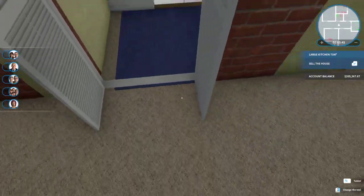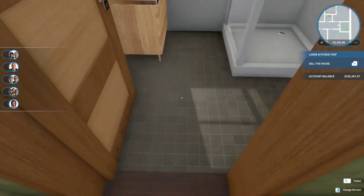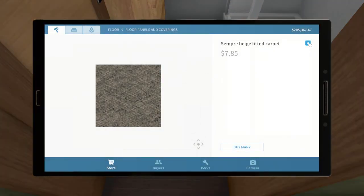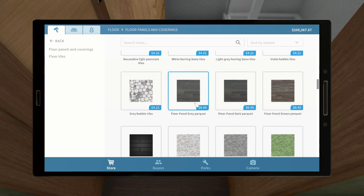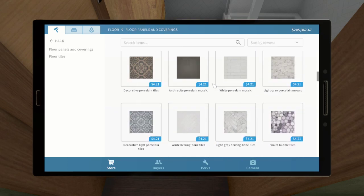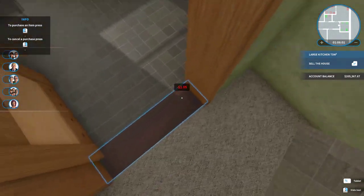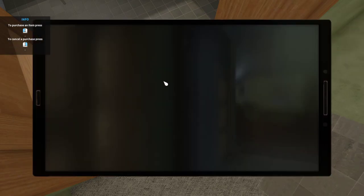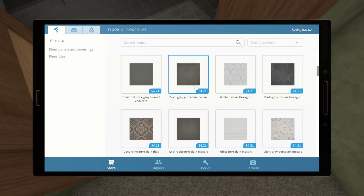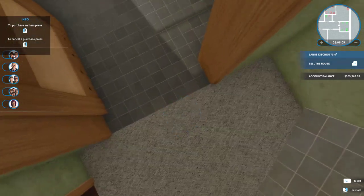Damn it, I didn't want to do that. Whatever, it's done now. I'll just change it. Crap, it's the wrong thing. I think it was this one. There we go.